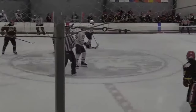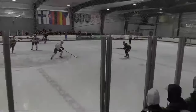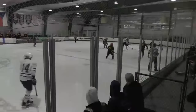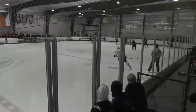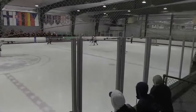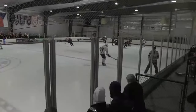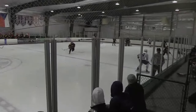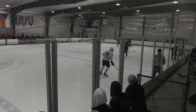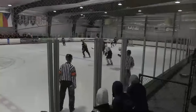It looks like it's Lambert in the box. Yes, it is. I believe so. Austin Lambert. Another power play chance for the Terps. Newnham scored on the power play with 8 seconds left in the second. This is a massive opportunity for the Terps. They turn it over. Healy tries to get it out. Good offensive pressure by the Ice Lions here, shorthanded.